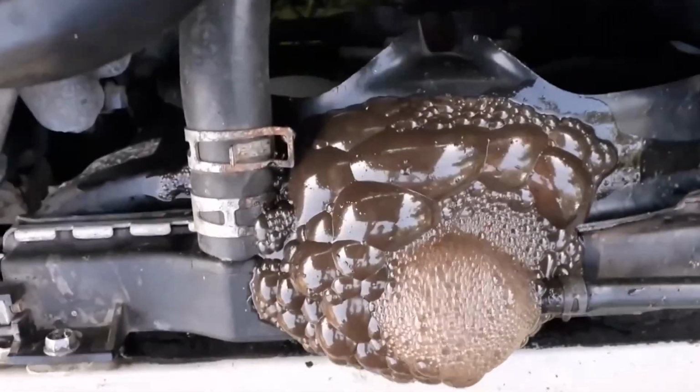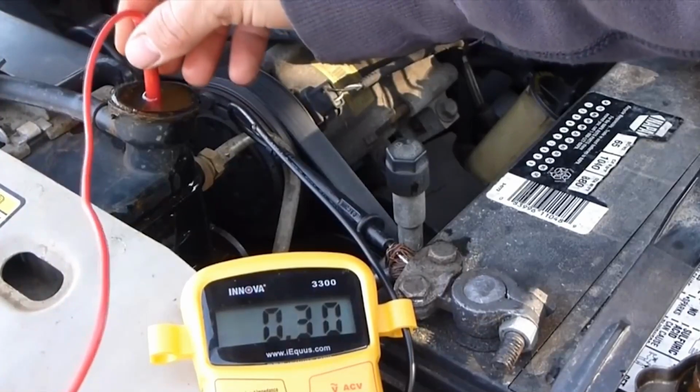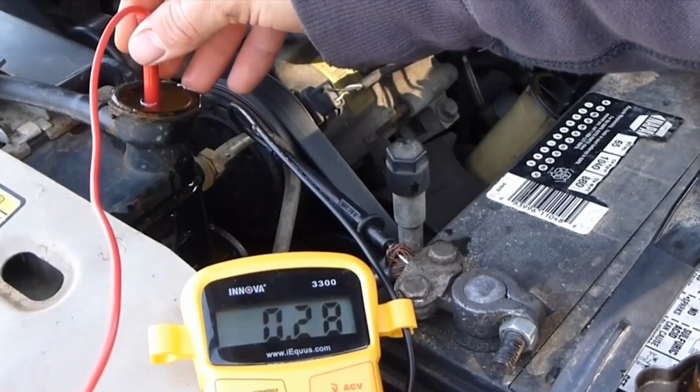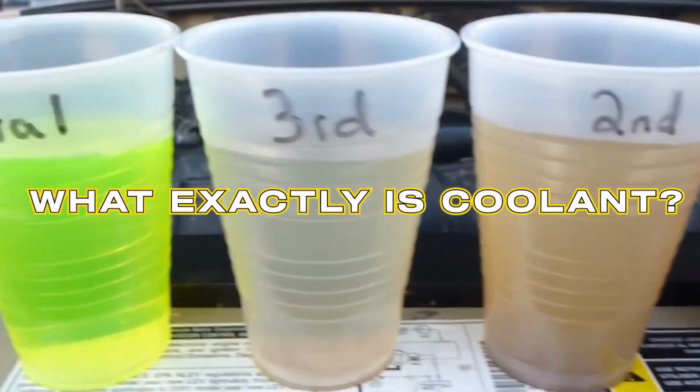and unusual engine noises. We will also discuss the importance of regular maintenance and how to prevent coolant issues in the future. So let's get started and dive into the world of coolant. So what exactly is coolant?